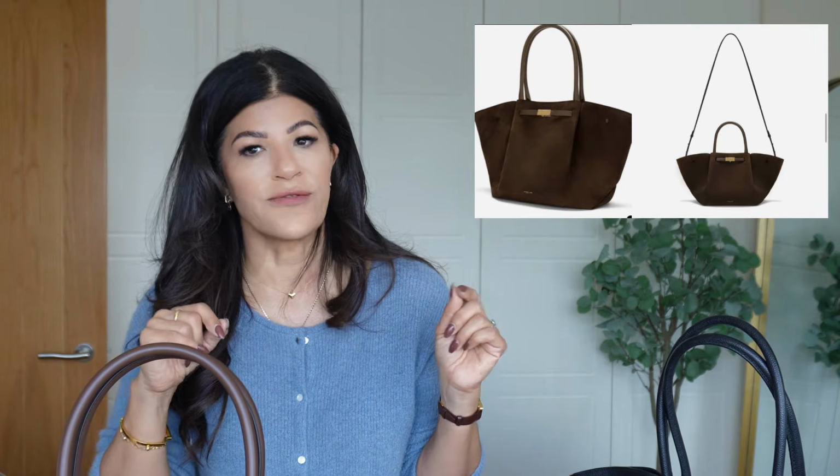Now there's two sizes of this bag. There's the New York, and then there's a New York Midi, which is a smaller version of this bag. I don't have the Midi, but I will talk about the Midi and give you a size comparison. I'll show you a picture of the size comparison, but also tell you what the difference in sizes are and what the main difference between the two is.